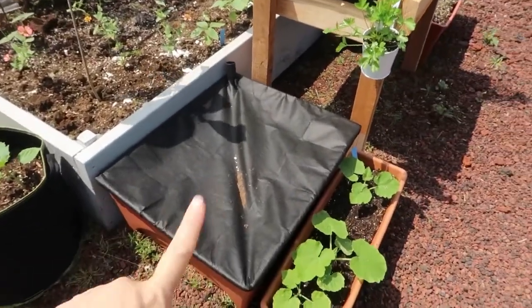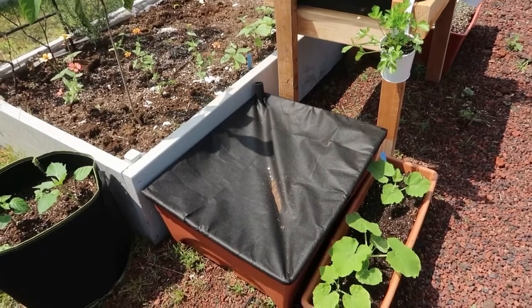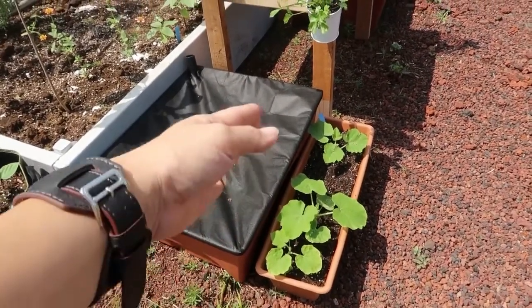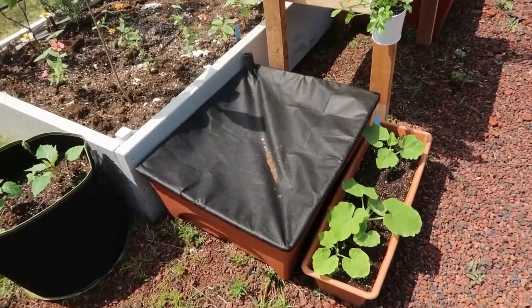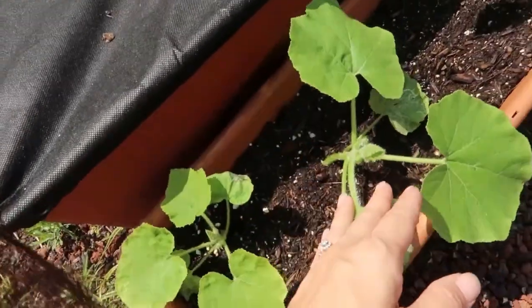On the back end, I will be planting, these are like those self-watering tomato ones, but I don't use tomatoes. I know they're very close together, but this is kabocha, like a Japanese squash. They are close together, but it's okay. I think it's starting, yeah.